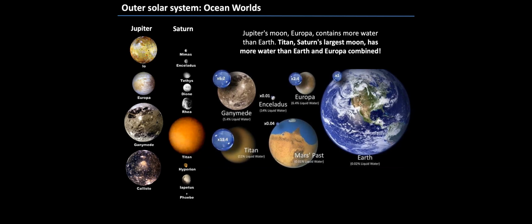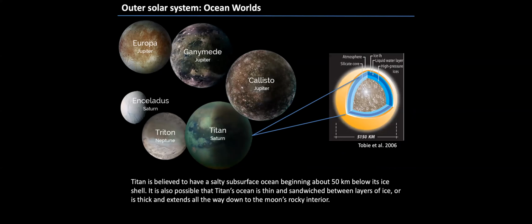The best examples are Jupiter's Ganymede and Europa that contain 6 and 2.5 times more water than Earth, and Saturn's Titan that contains 11 times more water in analogy to its mass than Earth, our own planet. Titan, Saturn's largest moon and most Earth-like object in our solar system, is believed to have a subsurface ocean, either in direct contact with its ice shell or, in a sense, sandwiched between two icy layers, as shown here in the model.